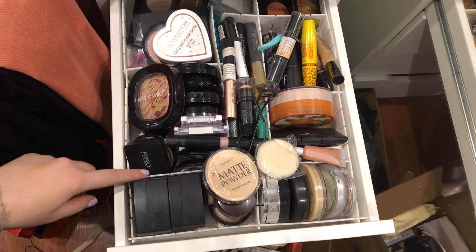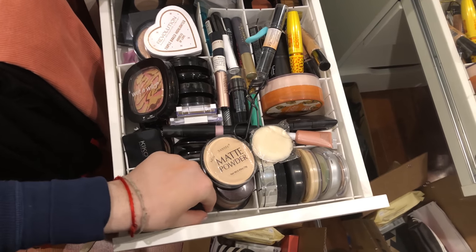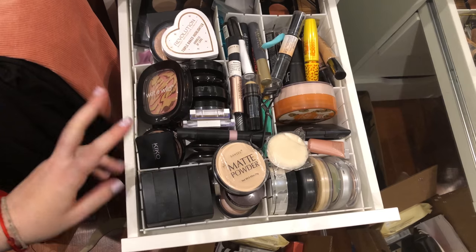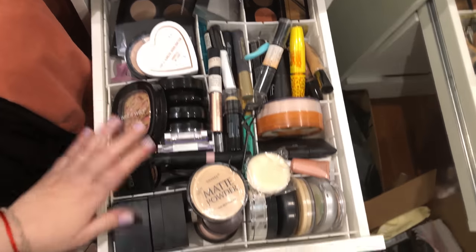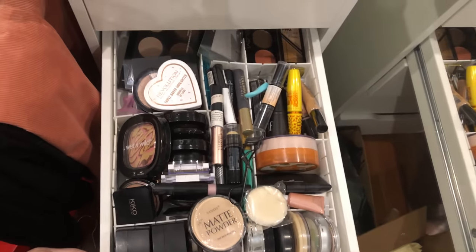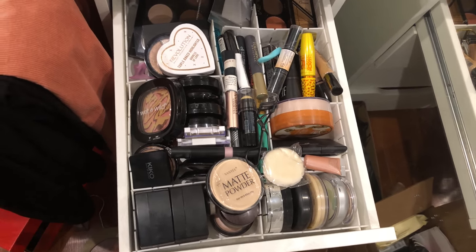If you're new to this video, I got these from AliExpress. They are little dividers that you can customize. You cut them yourself and connect them yourself, and basically make it how you want it to be. So let me go ahead and take everything out.